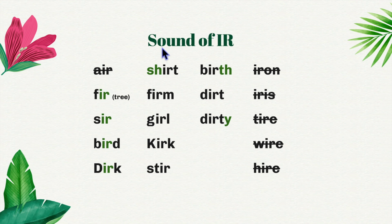IR also has the sound of er. Just like UR, this is the case when it's the I before the R without another vowel. So this word is fur. This spelling refers to a type of tree, not the hair of an animal. Sir, bird. Here's a name with a capital letter.